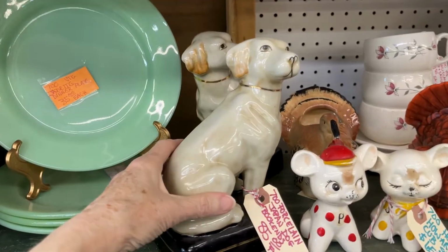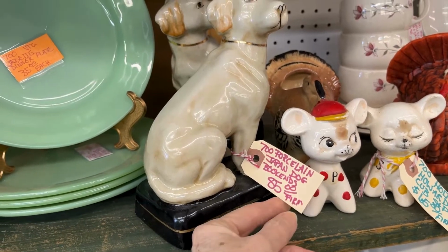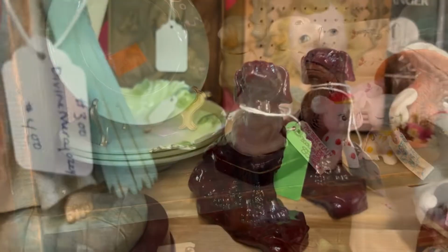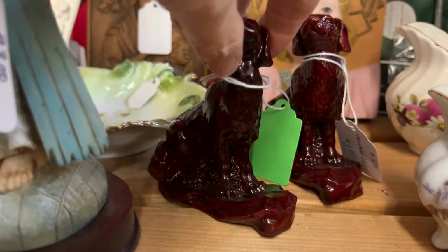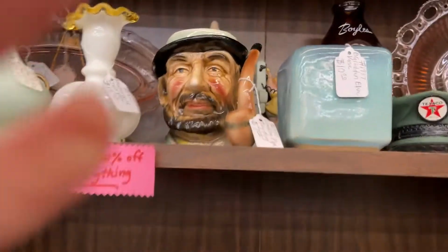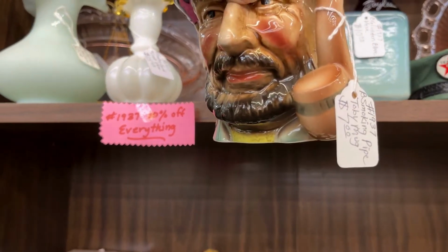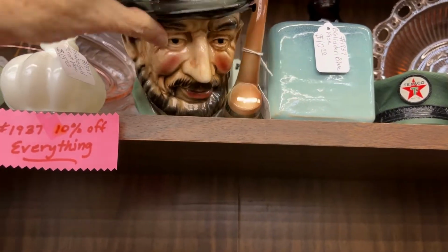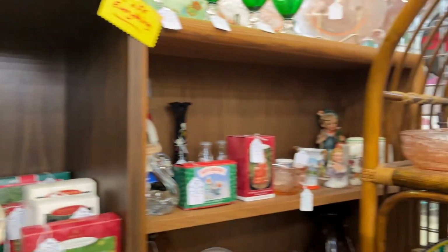Here's something I would like, but they're way out of my price range. $85 for these porcelain Japan dog bookends. So you see these little dogs. These are something that they would find on the Antique Roadshow. They're $3 each. They're just little statues. So here's another mug, and this one is $7. Again, it's not Royal Doulton, but it's $7, and it really is very cute for the money. So if you're on a budget, the $7 would work.